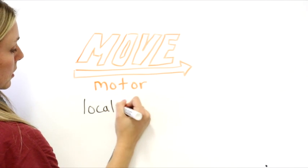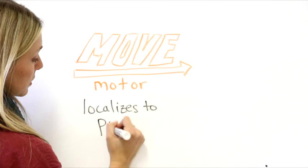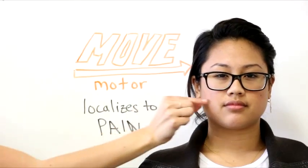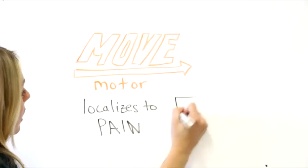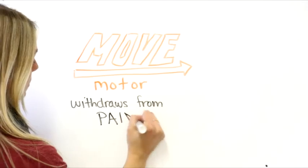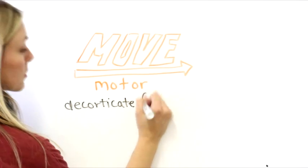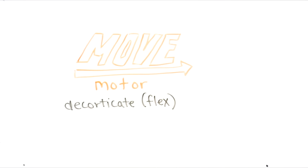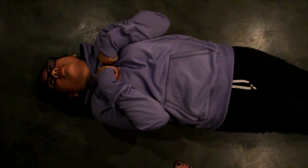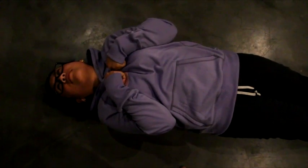Scoring 5 means the patient localizes to pain. This would be shown by the patient pushing away painful stimuli. A score of 4 means the patient withdraws from painful stimuli. Decorticate posturing, also known as flexor response or mummy pose, will get a score of 3. The patient's arms will be flexed in towards the chest with legs straight, like a mummy.